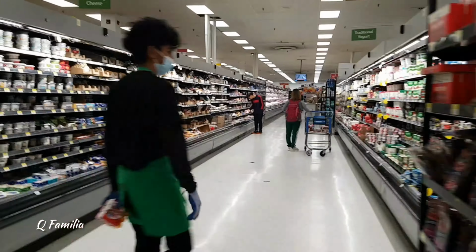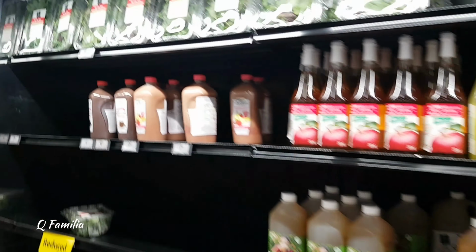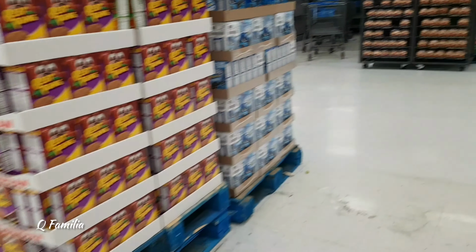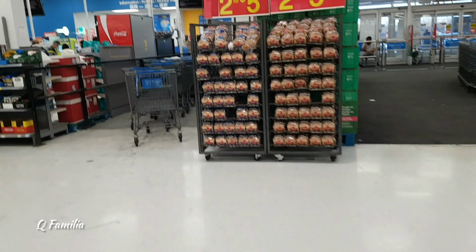This is a great mall. It has almost everything you want when you're going shopping. And it's great how the Walmart is connected with the shopping center. So you can do your groceries and then you can go over and do your shopping if you like.